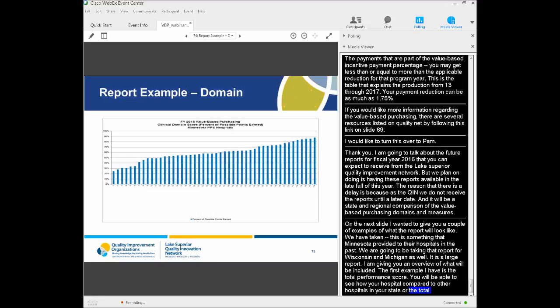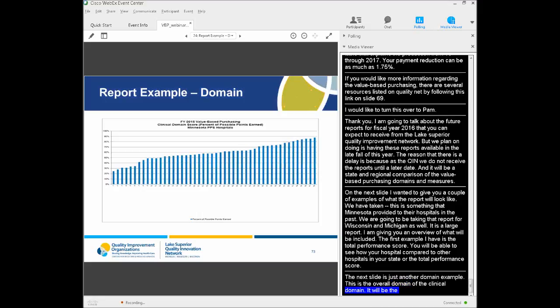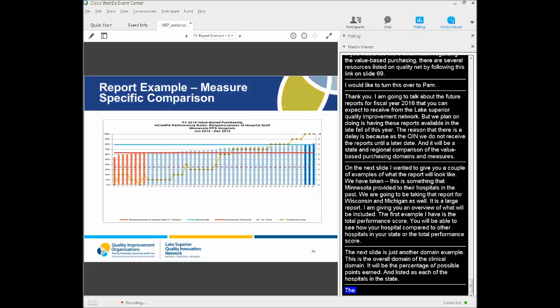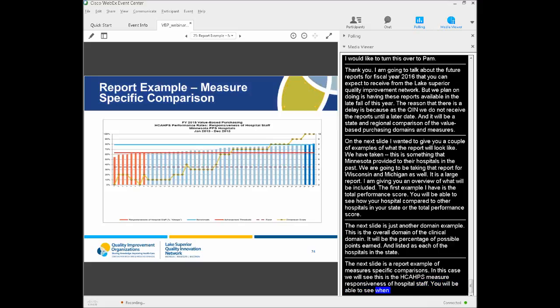The next slide is just another domain example. This is the overall clinical domain, and it will be the percentage of possible points earned, listed out for each of the hospitals in the state. The next slide is a report example of a measure-specific comparison, in this case the HCAHPS measure, responsiveness of hospital staff. You'll be able to see when they answered always, the benchmarks, the achievement thresholds, the floor and the dimension score, and where the hospitals in the state fall for that.